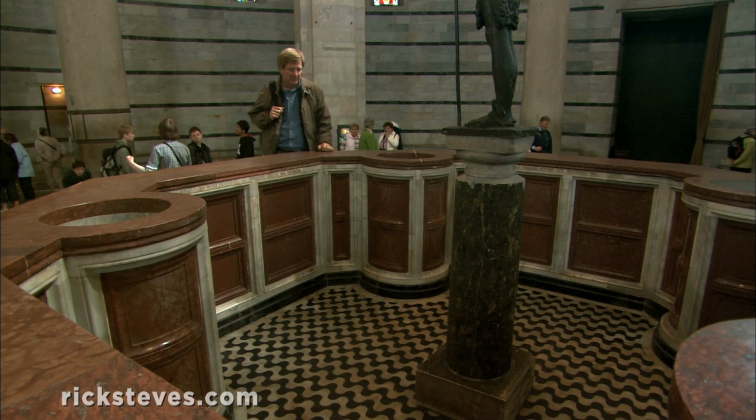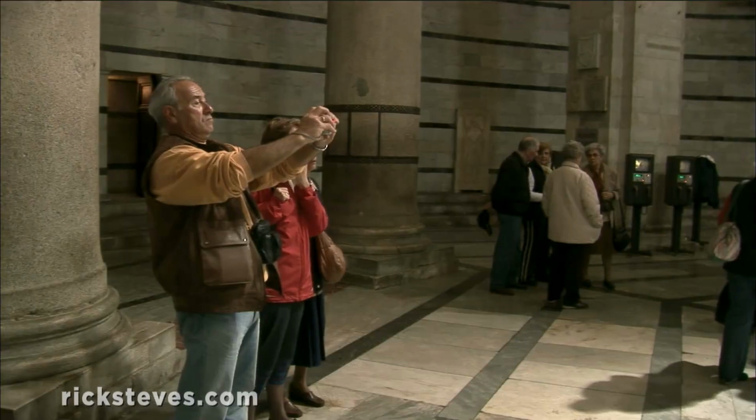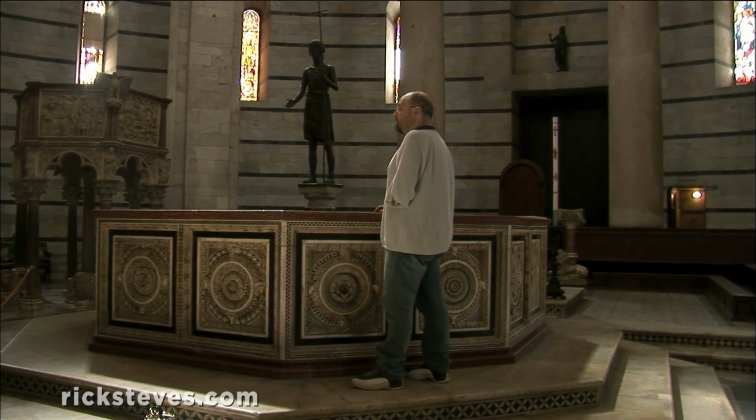The finely crafted font is plenty big for baptizing adults by immersion, medieval style. A highlight here for many is the remarkable acoustics, resulting in echoes long enough to let you sing 3-part harmony solo.